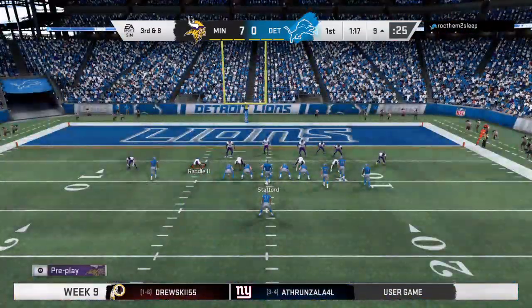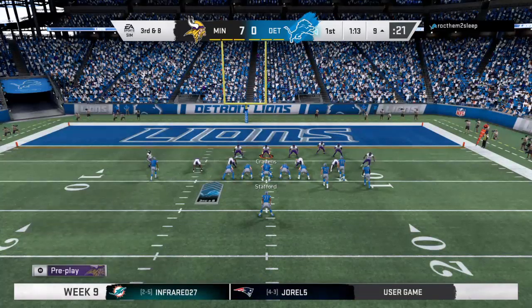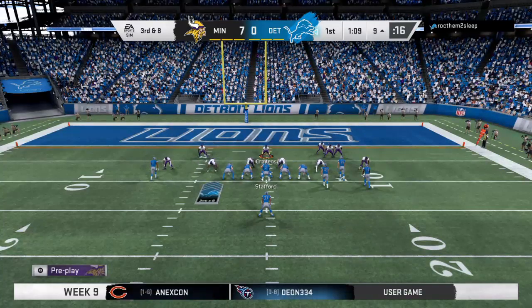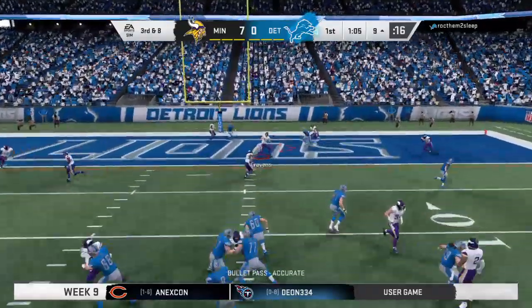Set! Get a 20! Check, 47. Double dog, that's the way. 47's a mic, 47's a mic. 6-man. Check now curls, check curls.